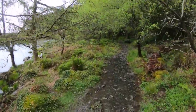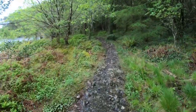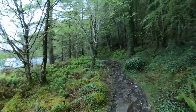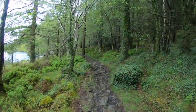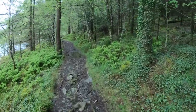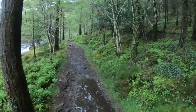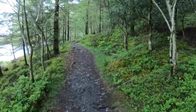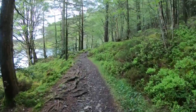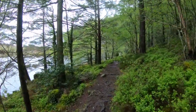But again, it's like walking through a stream. But after the weather we've had the last few days, it's hardly surprising. Oh, lovely. And this is what I'm going to be doing 2 days of when I do the West Highland Way. 2 days along Loch Lomond. And a lot tougher that one than this. Right, keep going.